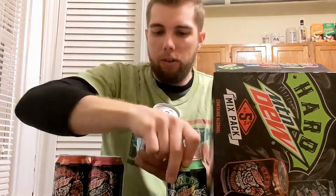All right. I've gotten one of each of these taken out. We've got the regular Mountain Dew, we've got the Baja Blast, we've got the watermelon, and we've got the black cherry. They all have different designs on the outside of the cans, which I think is really cool. They're zero sugar, which is pretty interesting. I don't really like the zero sugar Mountain Dew or the diet Mountain Dew, caffeine-free, whatever. I just like the straight-up Mountain Dew, but I still have high hopes for this stuff.